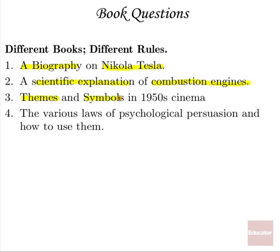Maybe themes and symbols of cinema in the 1950s. If we were talking about combustion engines, I could imagine some repeated experiments to tell me whether or not something's true. However, if I'm interpreting themes and symbols in 1950s cinema, there are no repeatable experiments. I mean, I can play the movie again, but I can't do an experiment asking, well, why did the director choose to do this? Why did the writer write this way? You're not going to judge or interpret it the same way.